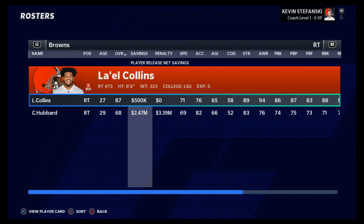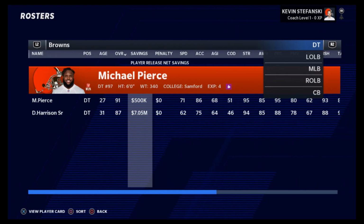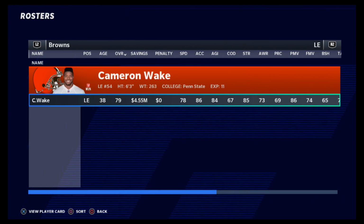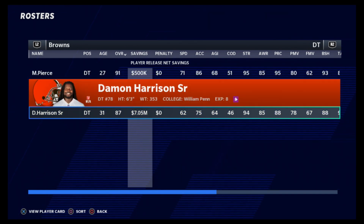So we have 4 linemen that are above an 80, man. On defense, where they at, though? Where they at, though? So we have a lot of outside linebackers. Going to move a few of them to the D-line. Now we have Shaquille Barrett at an 85 overall right end. We got Cameron Wake at a 79 overall left end. And then D-tackle Michael Pierce and Snacks Harrison.